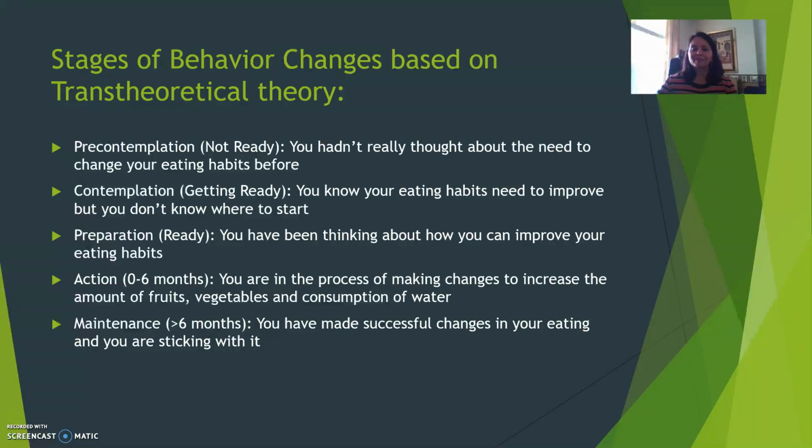If you're not ready, you are in the pre-contemplation stage. This is where you're like, I never thought about making changes in my eating habits before. Or, yeah, I've been thinking I need to make some changes because I've been noticing I'm eating very unhealthy. You're ready, that's where the preparation stage comes in. You are ready to make those changes. For example, okay, I'm going to start eating more fruits.